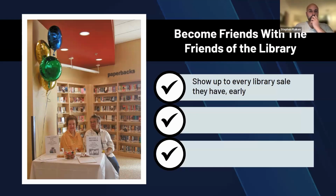And you want to show up to these library sales that they throw. You want to literally show up an hour early, help them set up, and ask them if you can scan the books as you're setting up. Sometimes they will, sometimes they won't. If they don't let you, don't worry. It's fine. Just help them set up, be a good person, and trust me, they'll reward you somehow.